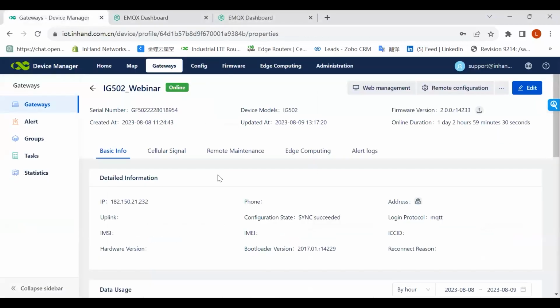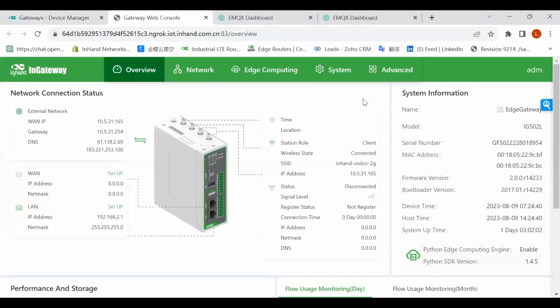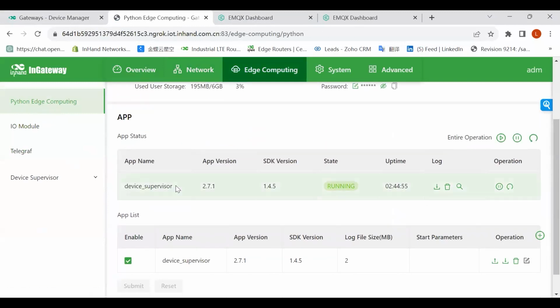And we use the device manager to manage all our InHand gateways and routers. Since I've already made it online on the device manager, I can log in through the device manager and go to the web management. So the IG502 is running. The Python engine is also on.